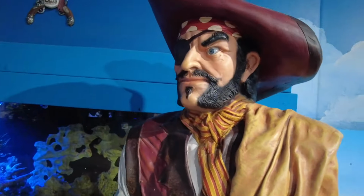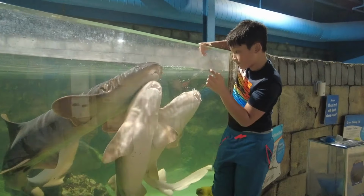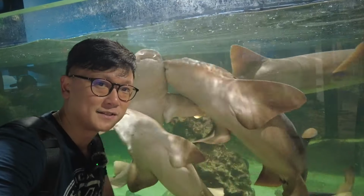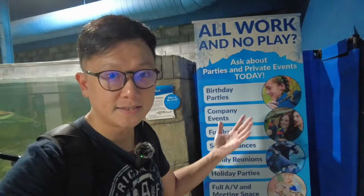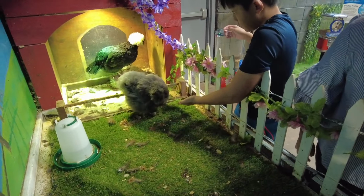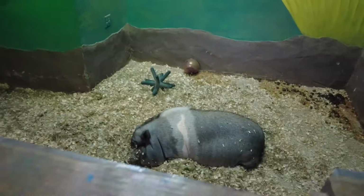What's up guys? Okay, this is so cool. So if you're interested to have a birthday party, you can have a birthday party here too. Make sure to contact them for more information. Silky. Piggy.